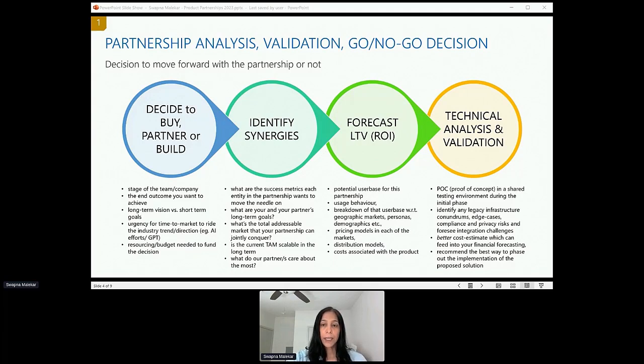What is the end outcome you want to achieve out of the need that you've identified? What is the long-term vision and the short-term goals? Do you just want to go to market very quickly, or do you have a long-term vision of building a category or building a business out of that opportunity? Is there an urgency for time to market to, let's say, ride the industry trend or direction? For example, if right now we have a lot of momentum on GPT models and chat experiences.